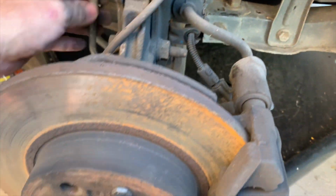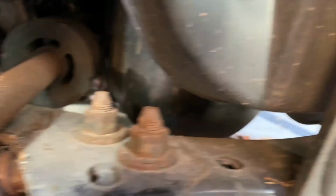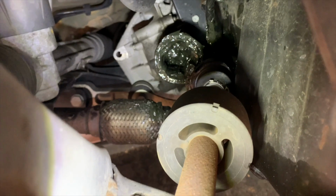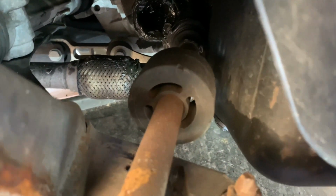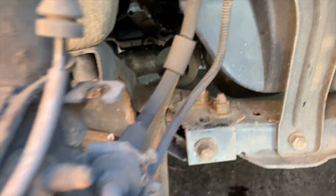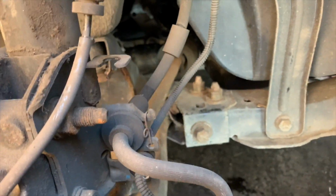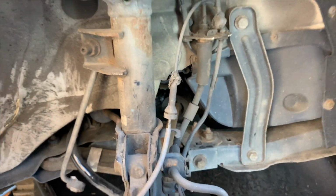Now the drive shaft, excuse the camera work, if I get the torch in there, you can see it's come right out completely. So when this has been pushed around and backwards and that snapped, it's pulled it out. So I've ordered a new one. It's probably bent. If it's not bent, then it may just go back in, but I've ordered a new one anyway, so I think it's best to just change it.